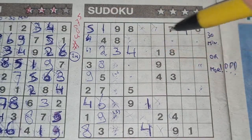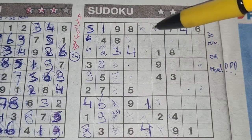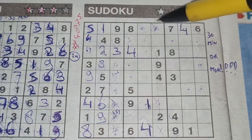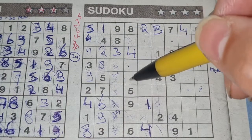2 numbers left in the first row: the 1, the 2 is missing, and the 3 is missing. 2 and the 3. We have a 2 in this column, so no 2 there. 2 should be here. The 3 goes there.